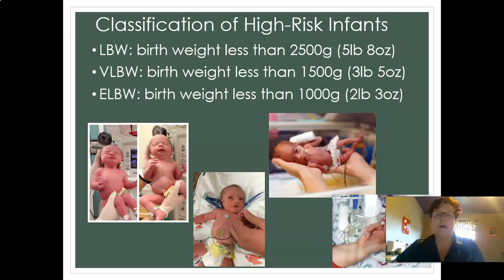And when we talk about our preemie infants, we're talking about the neonate. The neonatal period of an infant's life is the first 27 days after birth. Okay, and that's why the intensive care for these newborns is called the neonatal intensive care unit.